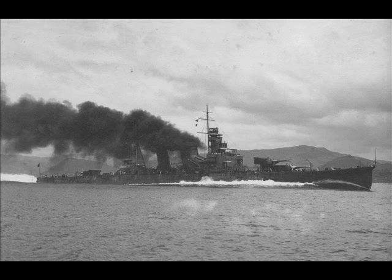With the invasion of Port Moresby cancelled as a result of the battle, they returned to Japan for refit, which kept them out of the Battle of Midway. Returning to Rabaul in early July, they took part in the overnight Battle of Savo Island. In mid-October, they took part in the Battle of Cape Esperance. There, while Kinugasa was only lightly damaged, Aoba was badly mauled.